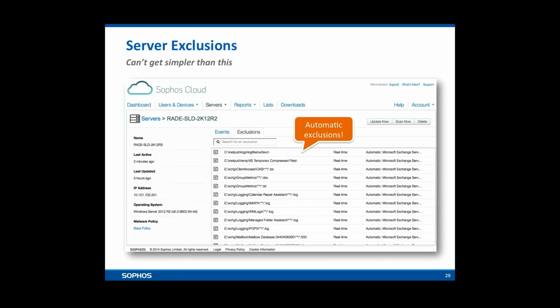Here's an example of exclusions that have been made on this particular server for us automatically. So we can see here the locations. I think this might be a web server, for example. So certain IIS folders have been automatically excluded. I haven't had to do that. Oh, beg your pardon, this Exchange server obviously uses IIS. I haven't had to manually do that. This Sophos Cloud system has done that for me. Essentially, when I started protecting that server, it recognized that it was an Exchange server and protected folders for me automatically.